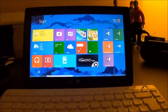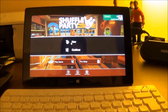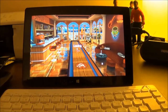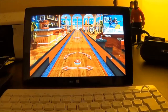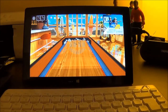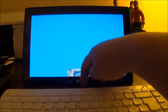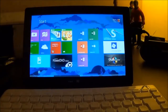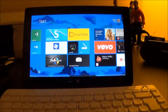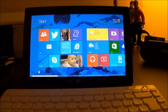Gameplay also isn't that bad. I should actually probably use the touchscreen for this. So it does have the ability to play games. We'll exit out of that. Now, if you have older PC version games, they won't play on the RT, as this is not an x86 device.